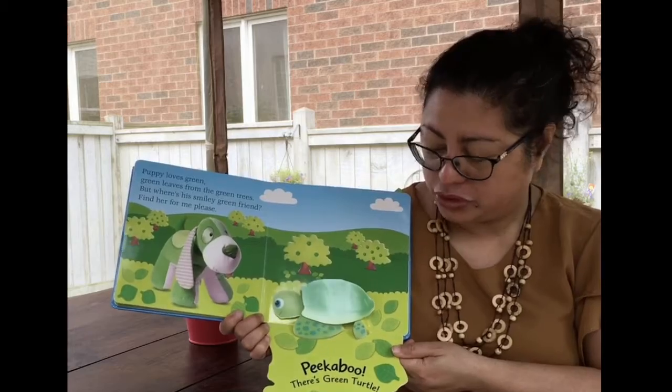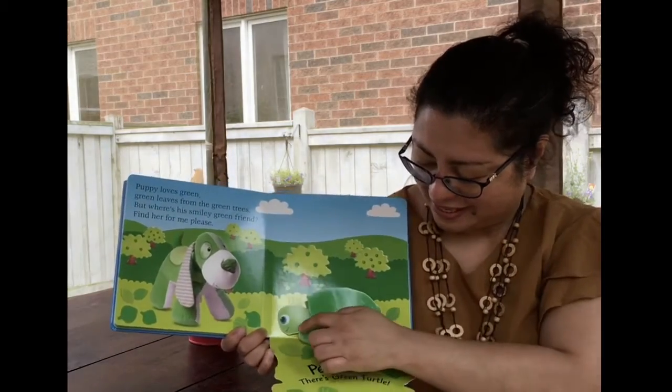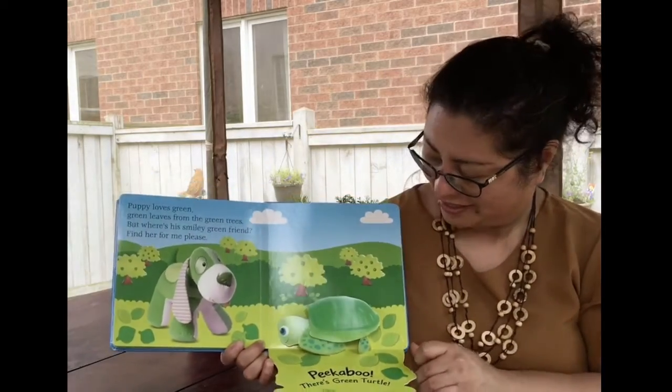Peekaboo! Uh-oh, did you see the green turtle? Peekaboo! There he is. He's hiding under the tree.